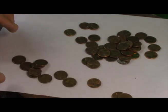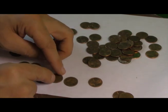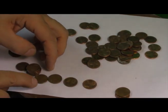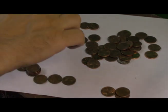Alright, out of that one we pulled 2 68s, a 74, 5 75s, 75D, a 76, an 81, 1 82, and 2 83s. So that's 2, 3, 7, 8, 9, 10. 10 definite coppers. So that's 20%. That's awesome. Alright, on to the next one.